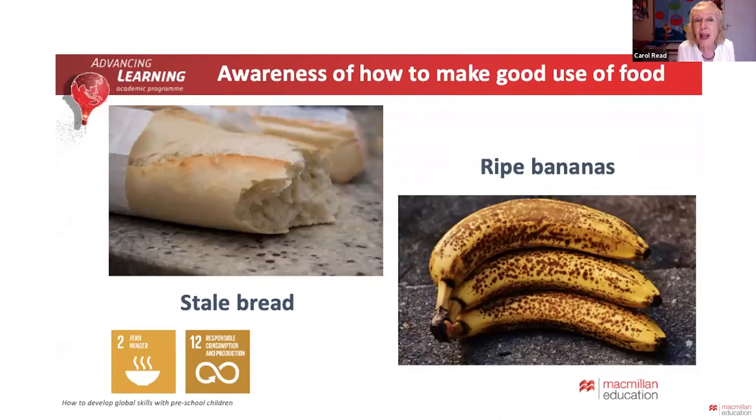And similarly with ripe bananas, we can use them to make a smoothie or a milkshake or banana sandwiches or banana ice cream. And actually, banana ice cream is much better with riper bananas than ones that are less ripe.